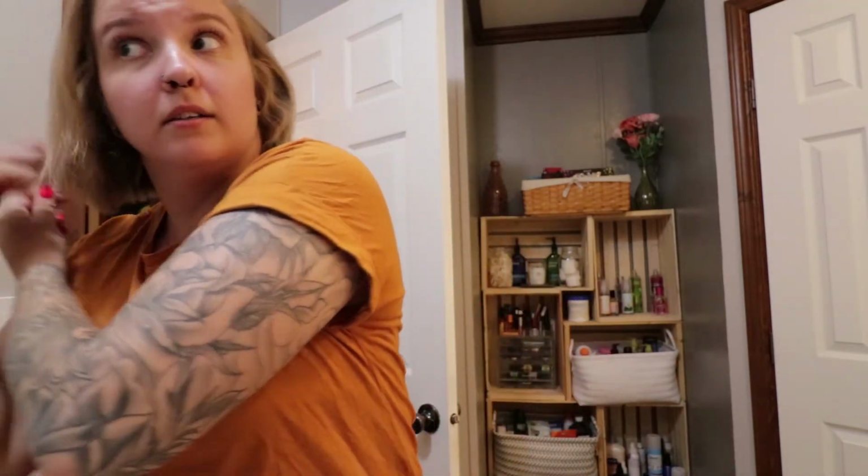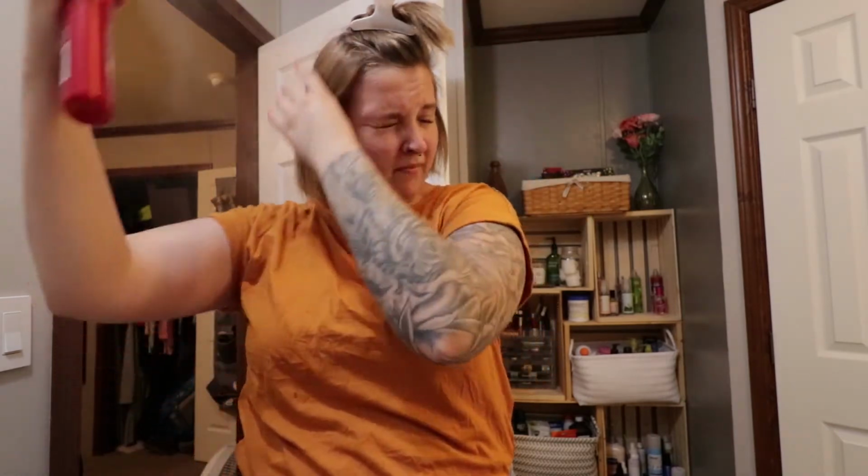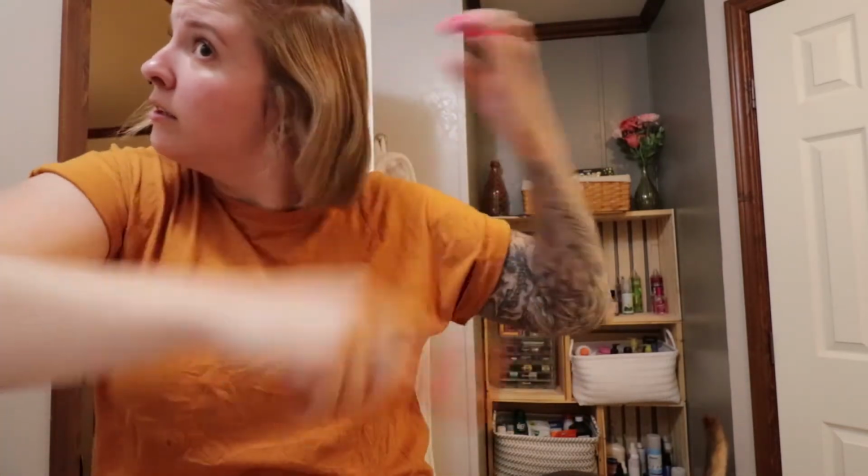This is kind of hard, I should have brushed my hair out before I did this. So I'm going to take my heat spray again and spray around my hair again. Kind of brush it in, comb it in. Trying to not get that bottom layer too much.